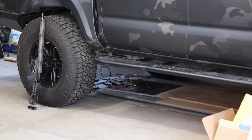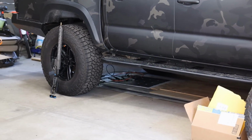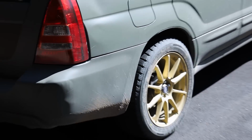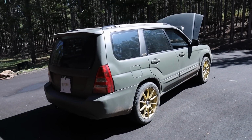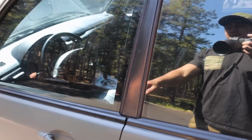On my Tacoma, I have big, meaty 35-inch tires, the Falcon Wild Peak AT3Ws, which do pretty well in the snow, but they can't hold a candle to a dedicated snow tire like the Blizzak. So I do commute to work a few days a week, so I wanted a car that I could put dedicated snow tires on. So that's that. All right, let's go inside here.